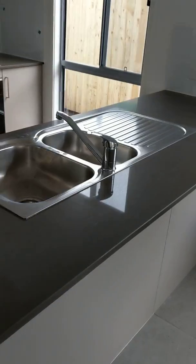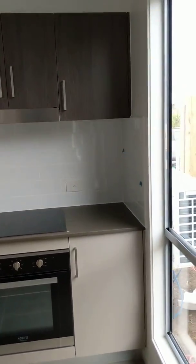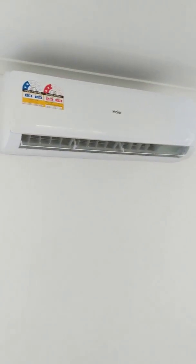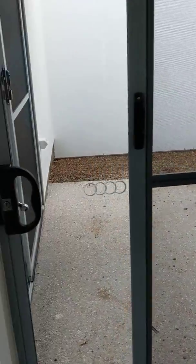Good, nice stone bench tops. Kitchen looks good. I like the subway tiles, very modern. Yep, ceiling fan and your aircon, dining and living areas. Out onto the alfresco, obviously needs to be cleaned up still.